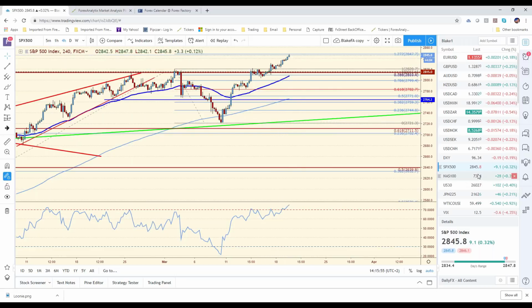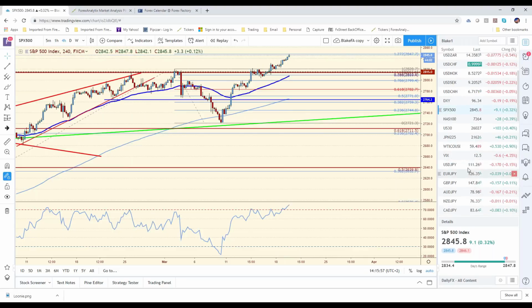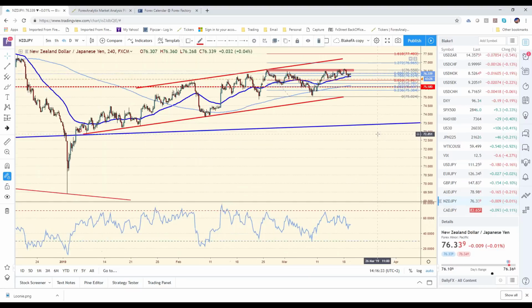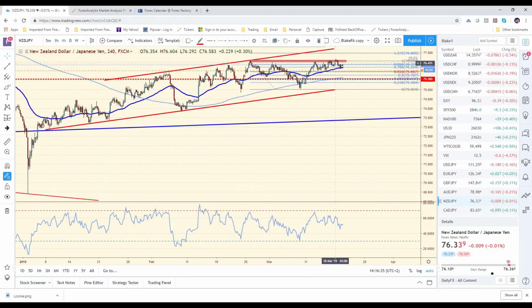Because like I look at currencies, here's the dollar yen, for example. I was just going to ask you what you thought here. Go ahead. Well, the dollar yen, we've got this very minor triangle, but the dollar yen is not rallying with risk, which is a problem. If you're buying dollar yen and you're sitting there going, well, why isn't the dollar yen going higher? It's a bit of a problem at this point because it's not rallying with stocks. You've got the New Zealand yen, which frankly I wouldn't mind shorting, because you can see how we're just knocking our head up against resistance here.